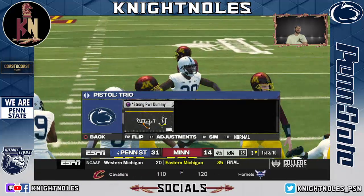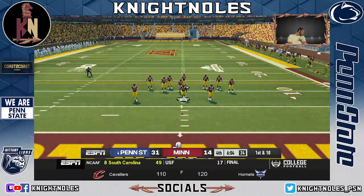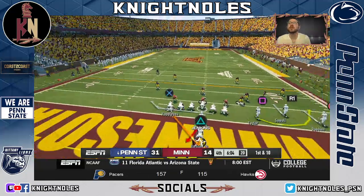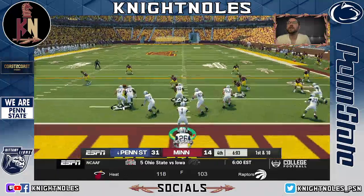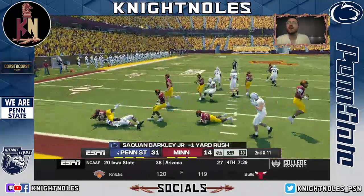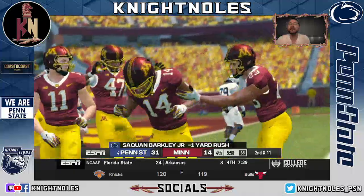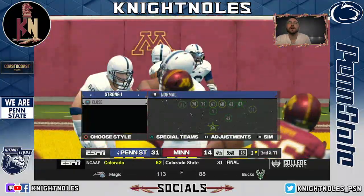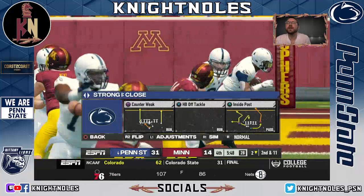All right. Both teams are well aware that a score on this drive is going to create an almost insurmountable lead. This defense has really got to step it up and make a stop. They go to the back, and he's hit immediately in the backfield. Well, that's just a good call from the defensive side of the football. They know what this team likes to run. Oh boy, they got the better of them that time.